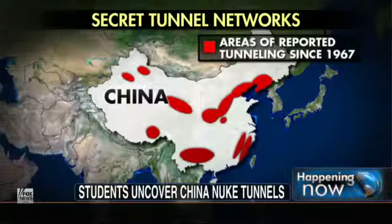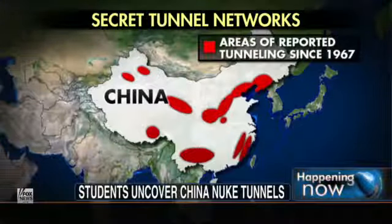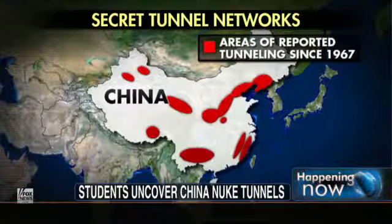Well, the Chinese brag about it as their underground Great Wall. We're talking about a vast network of tunnels scattered across China. Linked together, they run 3,000 miles, all designed, apparently, to hide the country's missile and nuclear arsenal.